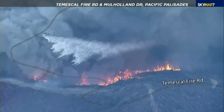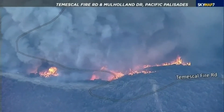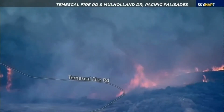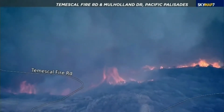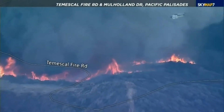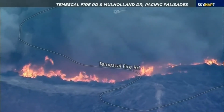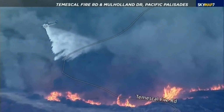As you see, one of the Firehawks there makes an amazing water drop right on this thing. Hopefully we'll see an impact there, but there are some flame vortices there just because of all the heat. It creates so much rising air that you get literally a fire tornado, and that's what fire crews actually refer to this as. It's a fire tornado. There's an LA County Fire Department Firehawk going through the top of the picture there. They're going to do a drop on this one.